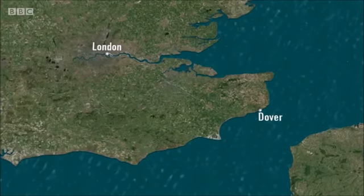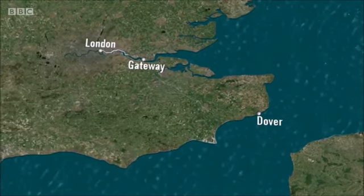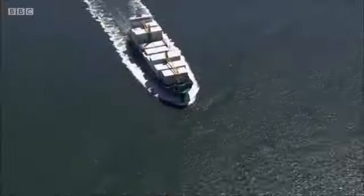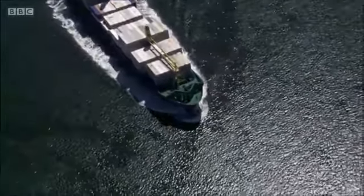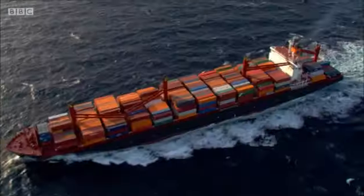Make my way out to Dover, my next stop is London Gateway, where the capital now welcomes the world's biggest ships. A whopping 95% of the UK's international trade is carried by ship. Around £700 billion worth and counting.